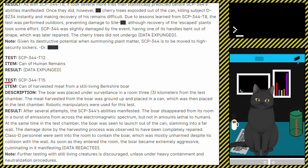Test SCP-344-T15. Item: can of harvested meat from a still live Berkshire boar. Description: the boar was placed under surveillance in a room 3 kilometers from the test chamber. The meat harvested from the boar was ground up and placed in a can, which was then placed in the test chamber. Robotic manipulators were used for this test.